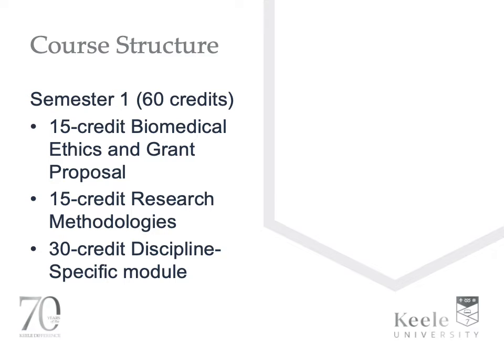The 15 credit biomedical ethics and grant proposal module is delivered through a series of seminars and presentations. The assessment requires the students to write a literature review, give a presentation, and develop a grant proposal on a topic of their choosing, therefore enabling the students to develop their own interests in keeping, if they wish, with the route they are studying.